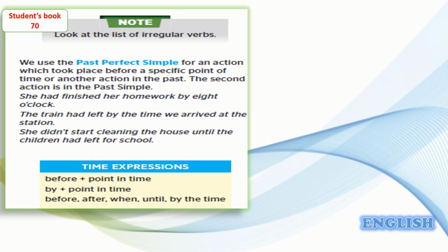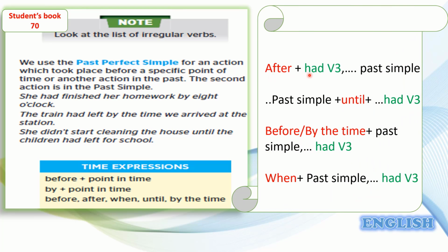What I want you to do now is to have a look at the uses of the past perfect simple, and here we have the time expressions that are used to refer to the past perfect. These are the time expressions. After, followed by had plus verb 3, past perfect, then past simple. We also use until, preceded by past simple, followed by past perfect. We also use before and by the time, followed by past simple, then had plus verb 3, past perfect. And we also use when, followed by past simple, then had plus verb 3, the past perfect.